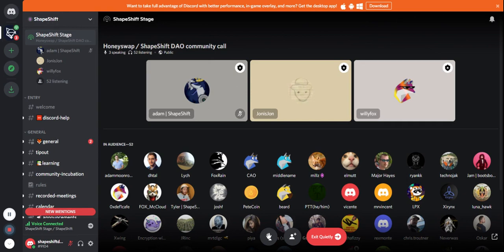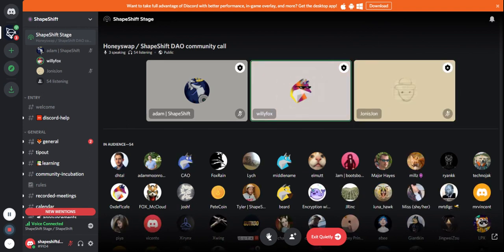Would certainly want to get it from him, but maybe while we wait, Willie, you can just give a quick TLDR for the audience of what Honeyswap is, and then we can let him give a higher level overview once he's back. Cool. So Honeyswap is a fork of Uniswap, and it's deployed on XDAI.